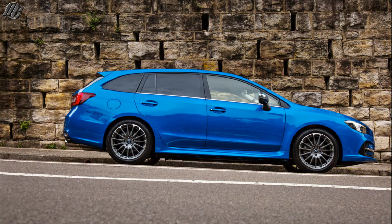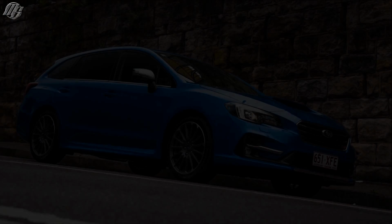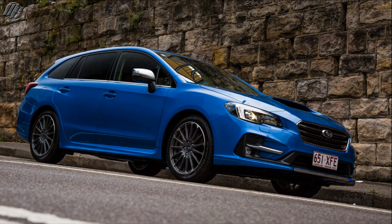The Subaru Levorg finally lobs into us wearing STI badging and WR blue warpaint. Is it the real Subaru Tecnica International deal, or a pretender in disguise?